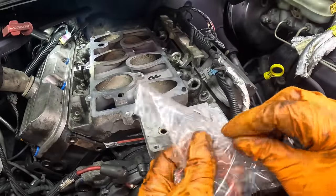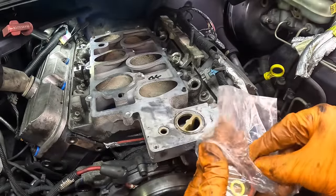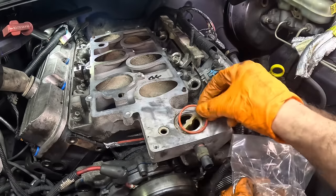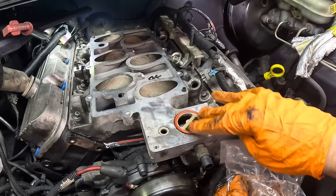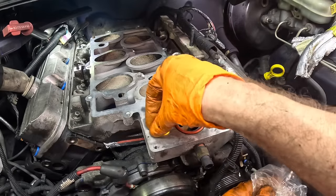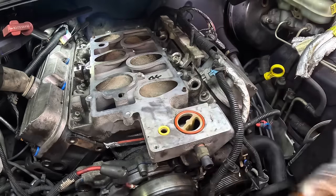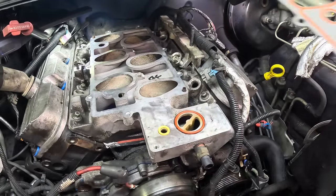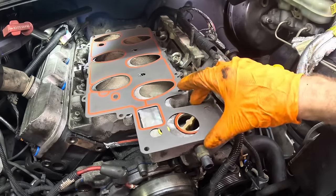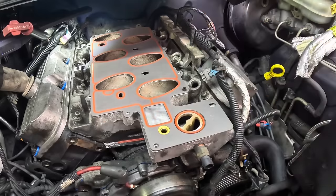All right, let's crack open another gasket set here. We've got the big O-ring gasket and the little one that we found earlier that was all folded sideways. That one's gonna set in right there. This one is gonna set right here. Good. And then the big old paper gasket, it's gonna go right over there so the upper intake has something to seal against.